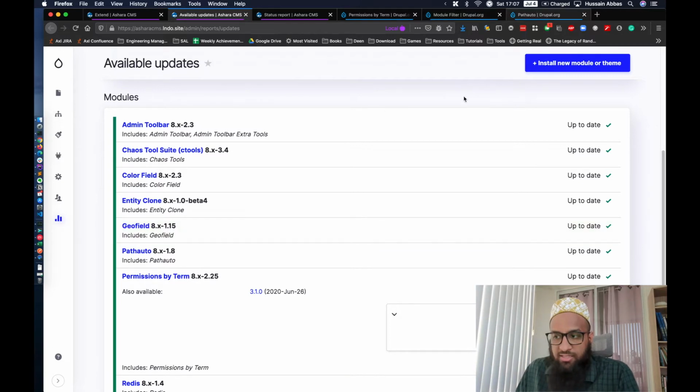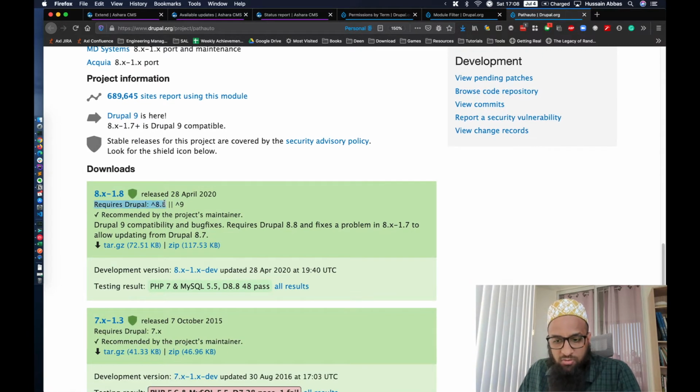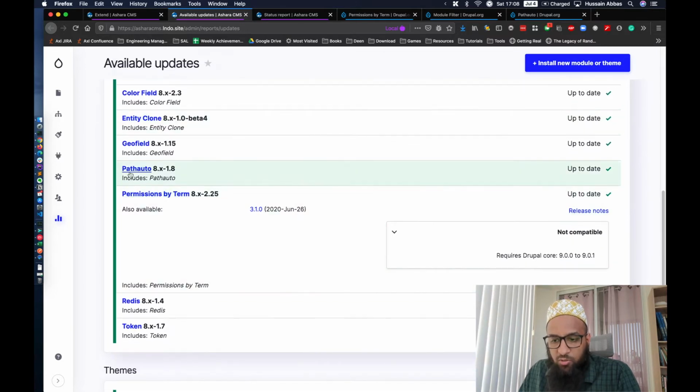So let's look at another example, a popular module like Pathauto, and you can see in this release, it supports both Drupal 8.8 and 9 at the same time. So right now, while I'm on Drupal 8.9, I can use the Pathauto 1.8 release, and when I upgrade to 9, I don't need to change the module at all. It is compatible. And it makes sense because, like I said before, Drupal 9 is exactly the same as Drupal 8.9. So whatever API, whatever features you have in 9.0, you also have in 8.9.